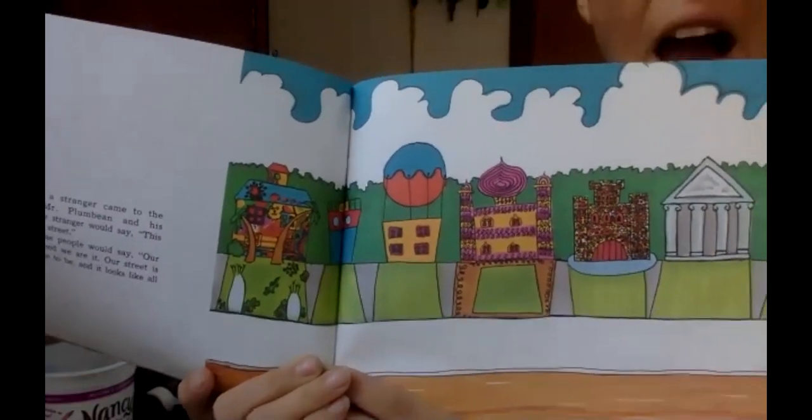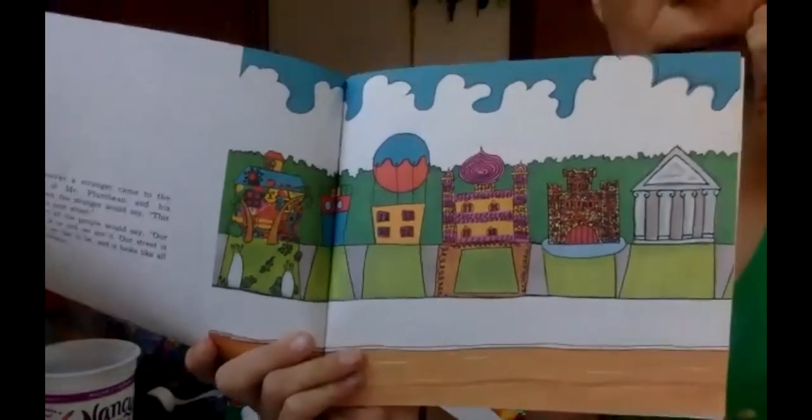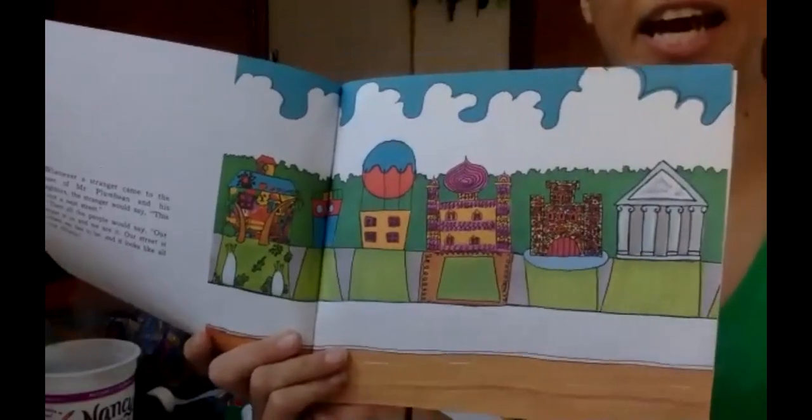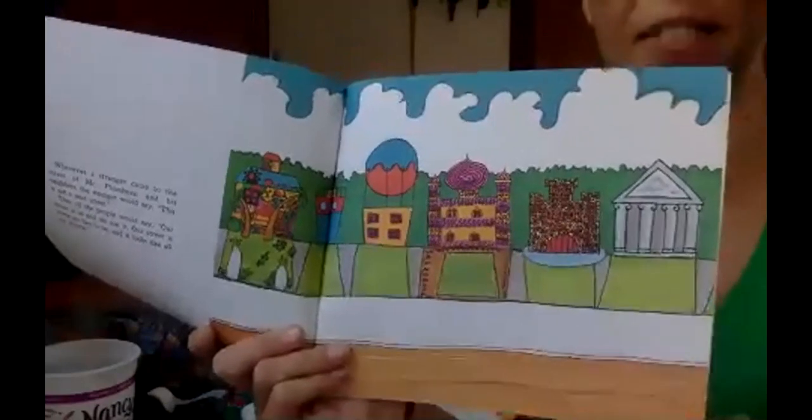Okay, now I want you to think, what do you want your dream house to look like? And now this is the time to share. Okay, so what do you want your dream house to look like? Does anybody have any ideas?